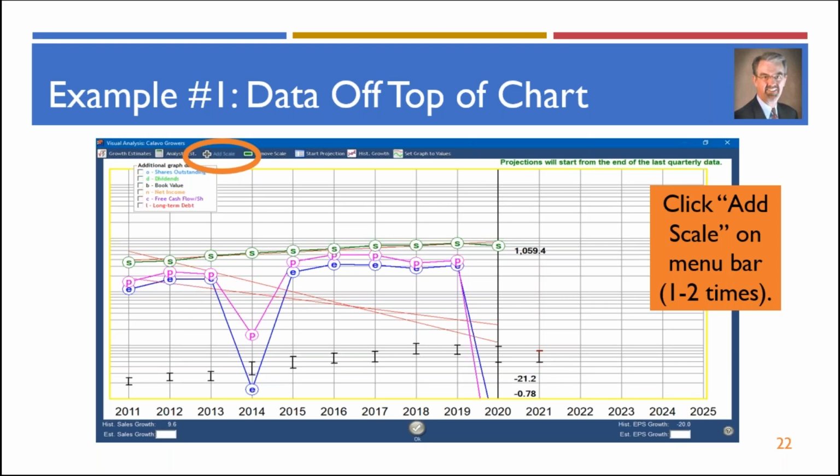So that at least gets you to what you kind of expect to see, and then you can say, well, okay, 2014 might have been an outlier year. 2020, we'll call that an outlier year as well. Figure out where your growth assessments are going to take you from there.